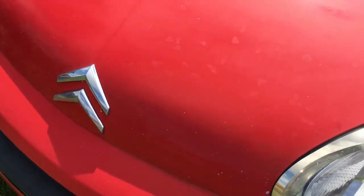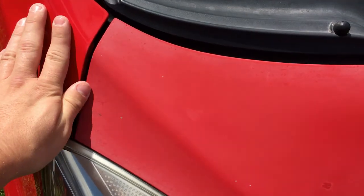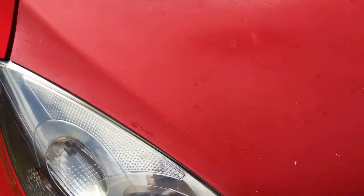Also, looking at the bonnet, I'm not sure how it'll come up on camera, but you can see that it's had some stone chip repairs over the years with like a repair pen type thing. But if we take a look back, and this part is the worst part, you can see the shade difference between the wing here and the bonnet here. So that bonnet is beyond repair. That's going to need taking right back to the metal and respraying.